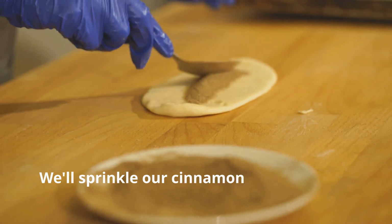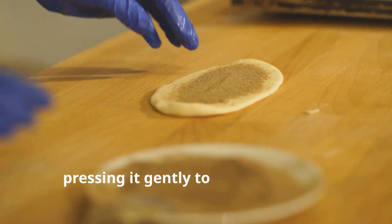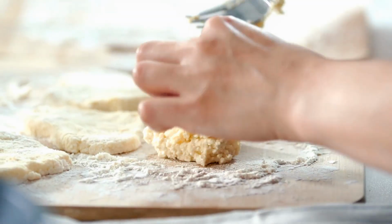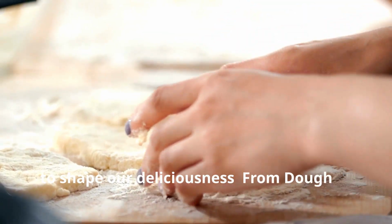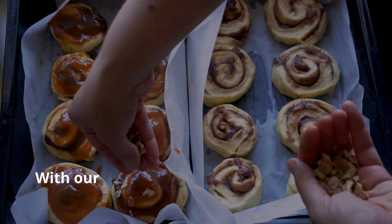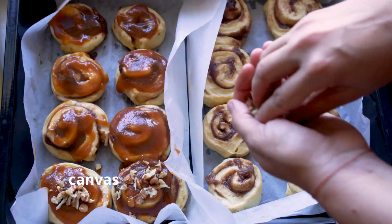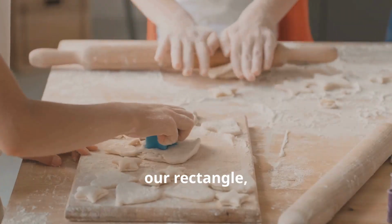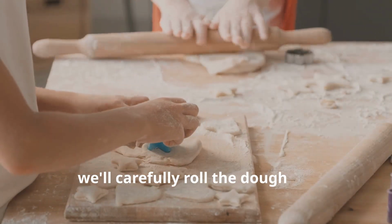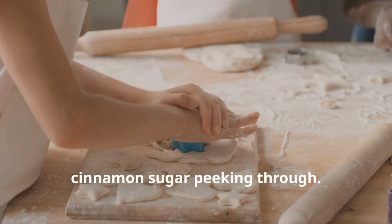We'll sprinkle our cinnamon sugar mixture evenly over the entire surface of the dough, pressing it gently to ensure it sticks. We bet you didn't know how easy it is to shape our deliciousness, from dough to adorable cookies. With our cinnamon sugar perfectly in place, we're ready to transform this doughy canvas into adorable little cookies. Starting from one of the longer sides of our rectangle, we'll carefully roll the dough up, creating a beautiful log with swirls of cinnamon sugar peeking through.